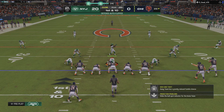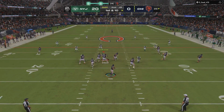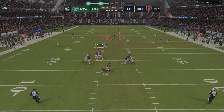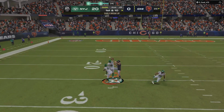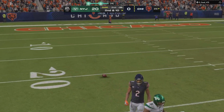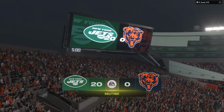At the line, prepping for their next drive, the Bears offense. And with 8 seconds on the clock, really not a lot of time to try to put anything together. He's going to look deep for more. And incomplete on the deep ball. And that'll do it for the end of the second quarter.